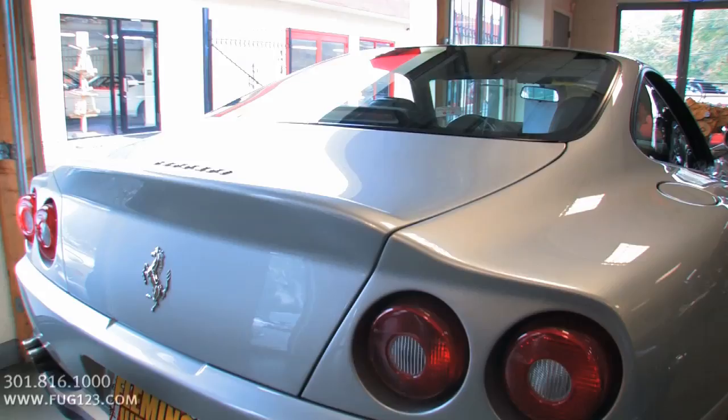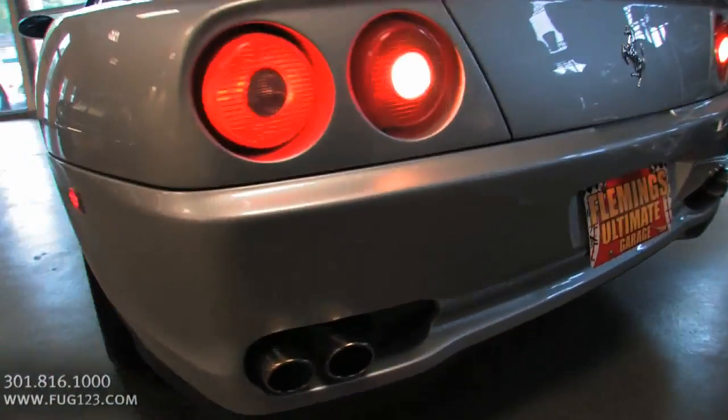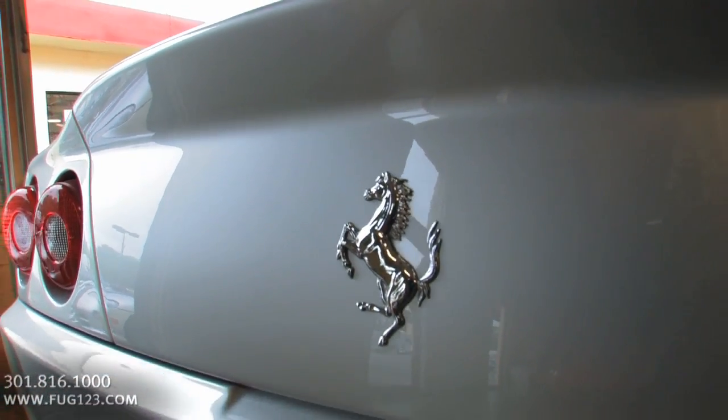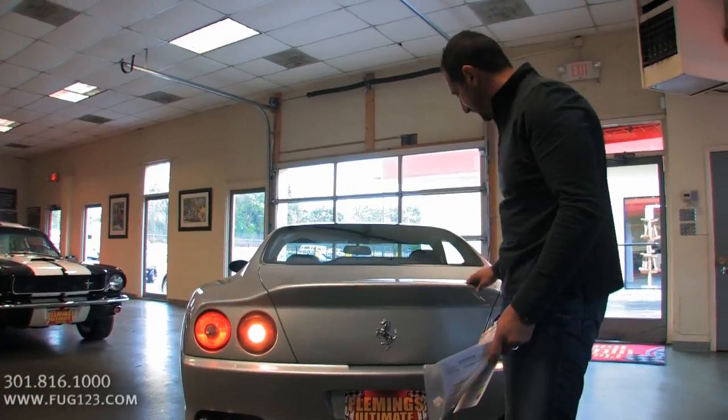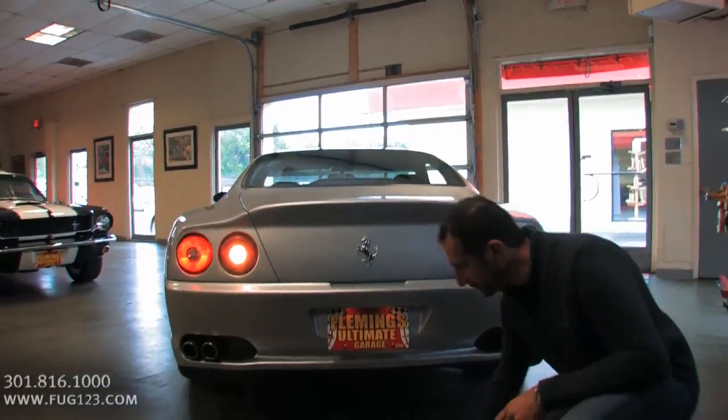So come on, check out the back here. This exhaust system coming right out the centers of the ends of the bumper. Then one small piece of styling, but all of this here, look. This rear spoiler keeps the rear end down. All right, let's take a peek under here.